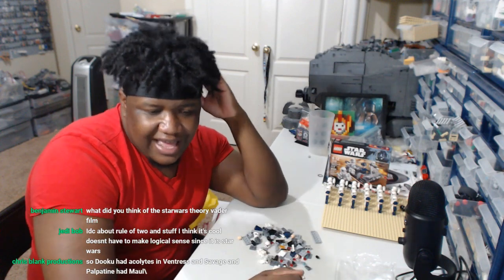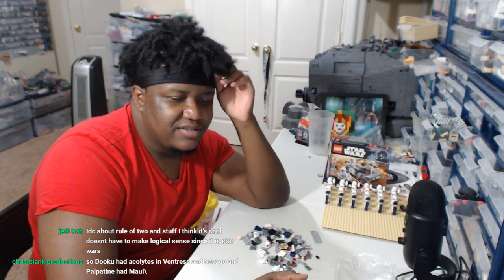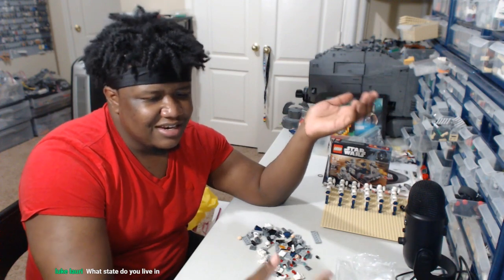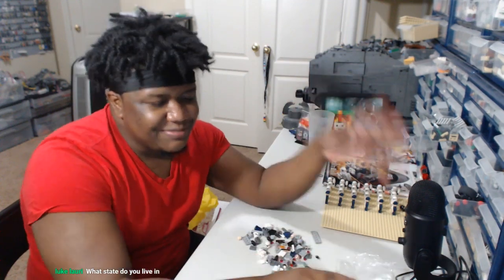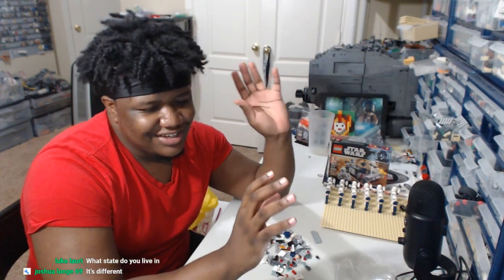So Dooku had acolytes, Ventress and Savage, and Palpatine had Maul. But that's different, right? Because Maul was a Sith apprentice. Ventress and Savage weren't apprentices, but for all intents and purposes, they were. Point being, it seems to contradict the rule of two. Why make this rule if you're going to contradict it?